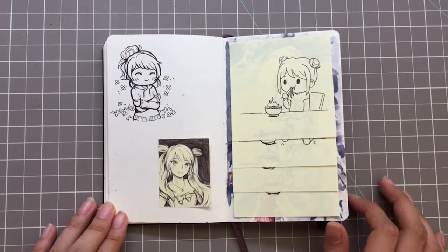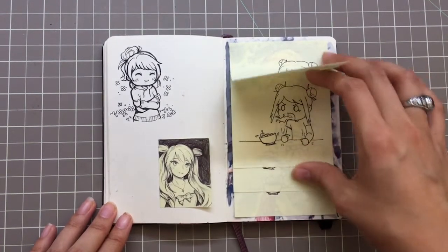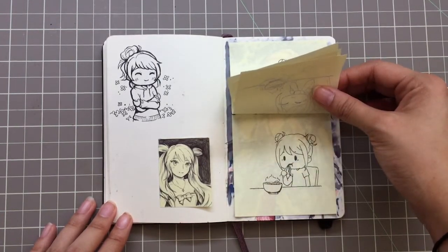Here we have another collection of doodles, all with ballpoint pen. On the right hand side were a series of post-it note doodles that made up a small comic about eating spicy ramen.